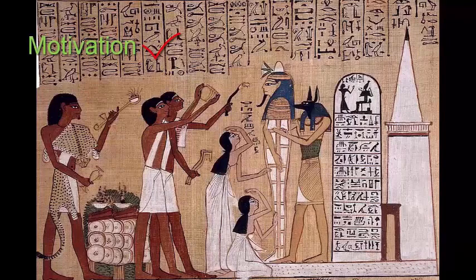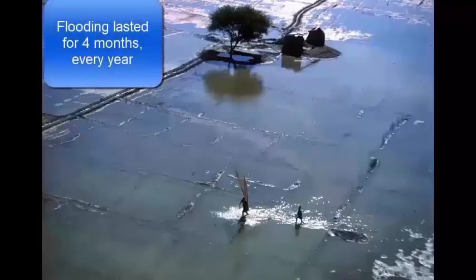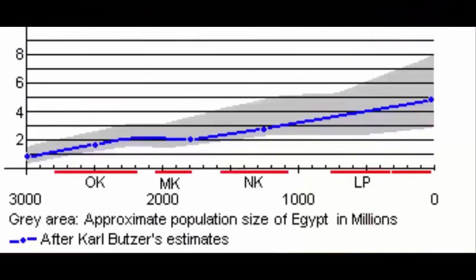And I think that they also had plenty of opportunity. When the Nile floods, you can't farm, and people have plenty of time for other things like art and public works. We estimate that Egypt contained around 2 million people during the time of Khufu, and that means 2 million opportunities for someone to make discoveries and ask questions.